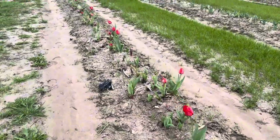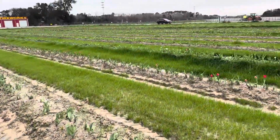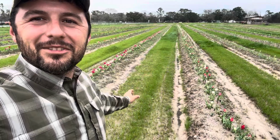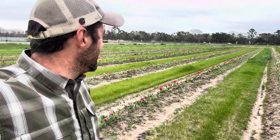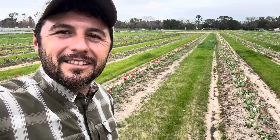Okay, it's time for the grand finale. This year was our first time to raise tulips. So like I said, this is our first year raising them. We tried to do it right. We tried to do ryegrass in the middles, nice clean beds, the beautiful flowers. We're just, I don't know, we're tickled. We're so happy with the way it came out. We just feel like it's beautiful.